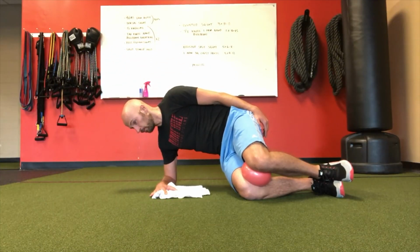Ways you can do that would be putting the arm in horizontal adduction. A great move for that is a short lever side plank, but making sure you drive some rotation with that. Another way that you could improve that would be with humeral extension, making sure you're getting some scapular retraction.